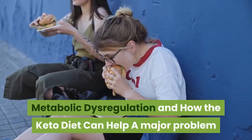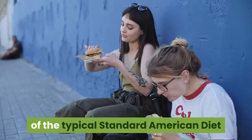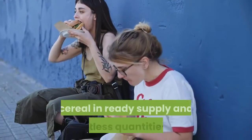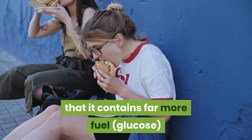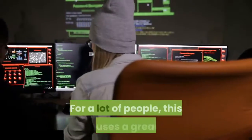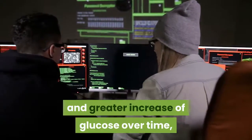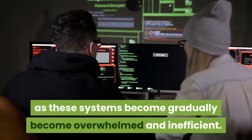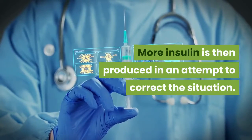Metabolic dysregulation and how the keto diet can help. A major problem of the typical standard American diet, read, pizza, burgers, sandwiches, cereal in ready supply and limitless quantities, is that it contains far more fuel, glucose, than we need and can actually use. For a lot of people, this causes a greater and greater increase of glucose over time, as these systems gradually become overwhelmed and inefficient. More insulin is then produced in an attempt to correct the situation.